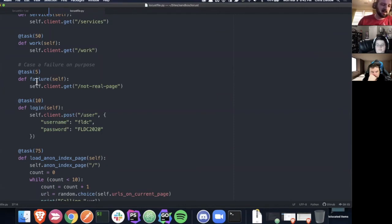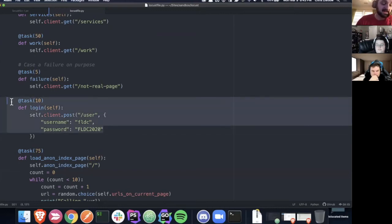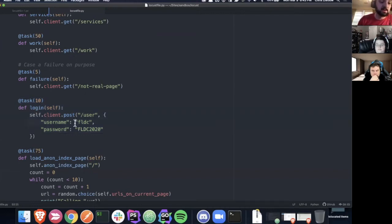Again, I was talking about HTTP clients a little bit earlier. Because we have access to a full robust HTTP client, we can do things like post. That means we can store a session ID. In this case, I'm logging in as this actual user that I created for the purposes of this demo. We'll log in, and then for the entirety of the session that this user is active, they will act as this user. So we can both test how anonymous and logged in traffic behaves on the site.